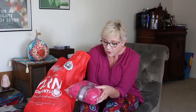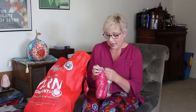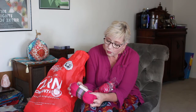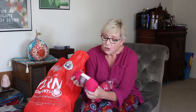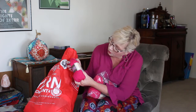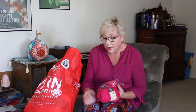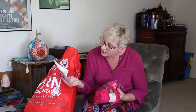Ooh, okay. So the first thing that I get to open is a superwash merino wool, 3 skeins, so definitely enough to make a scarf with. Let me just open this and tell you what is inside of this. So this is very nice. It is a superwash merino. The weight is a 3, so it's a very nice light yarn. It's 100% merino wool, but it's washable. I have my glasses on, but it's still small. No, 306 yards.